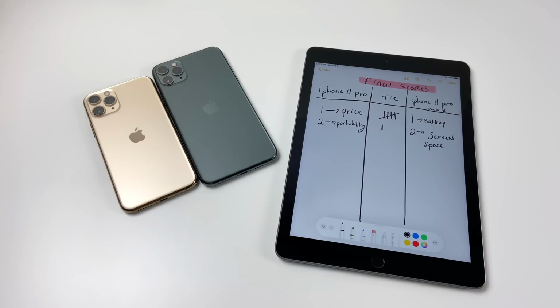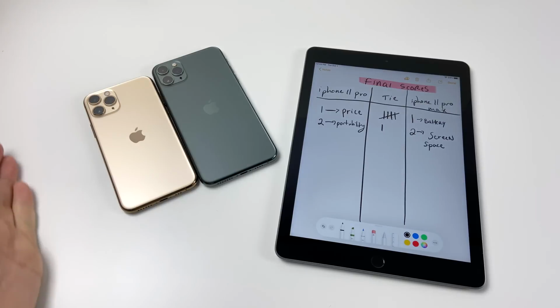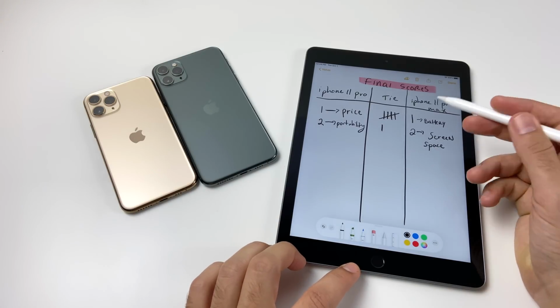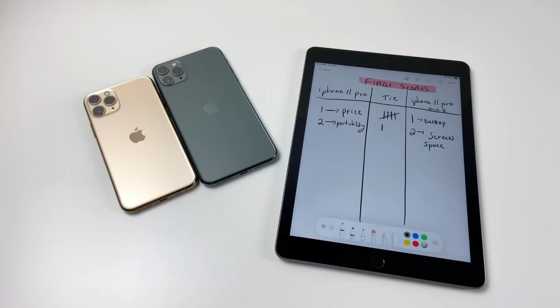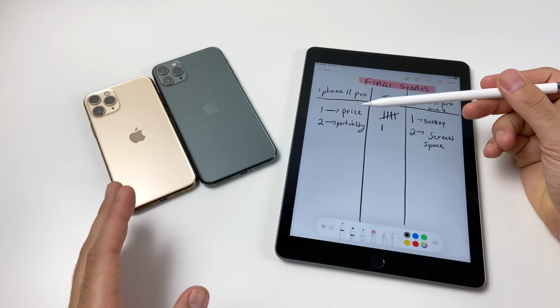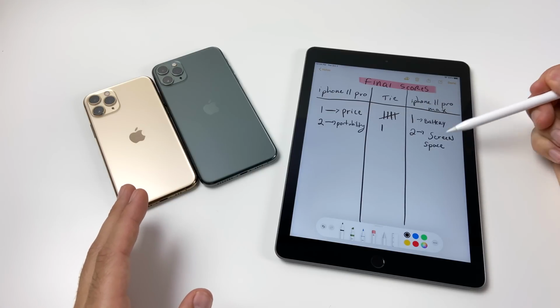So that's basically the differences between both of them. I don't really want to talk about how the cameras are the same, that the displays are the same. It's boring. We could explain how everything is the same and take 10 minutes for this video. But those were the differences here. And it basically seems like it's a tie, and it really comes down to your own subjective preference. What do you value more? A cheaper price and portability, or a better battery life and more screen space?